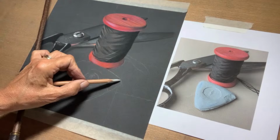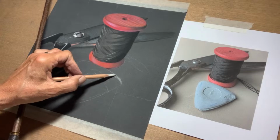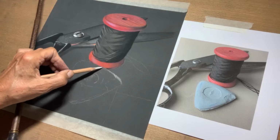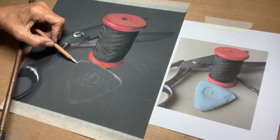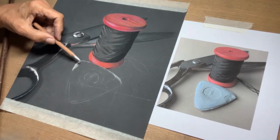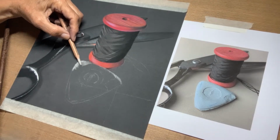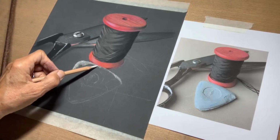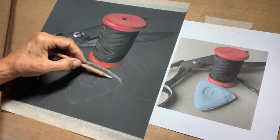Now I'm going to use my marl stick. So this is the dressmaker's chalk. Don't know whether any of you are aware of this item. It's beautiful. They come in various colours. They come in pink, blue, yellow, and this white. For this particular composition, I wanted to use the white one. I thought it would offset the balance of the beautiful orange pinky colour of the cotton reel with the strong black scissors.